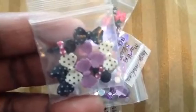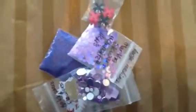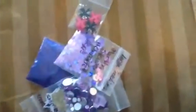Some different bowls and lollipops. Some gold star confetti. Some gold stars and flowers. Some purple rhinestones. And some big hearts in here. Very nice. This one says Tiny Cupid Confetti. I think she made these, if I'm not mistaken. Looks like it.